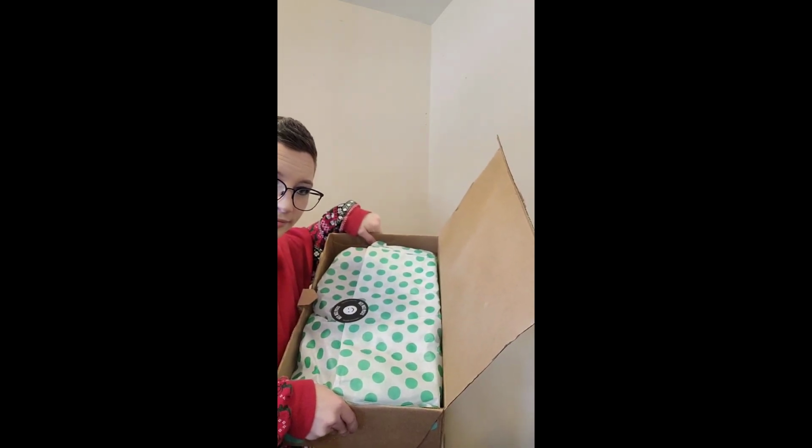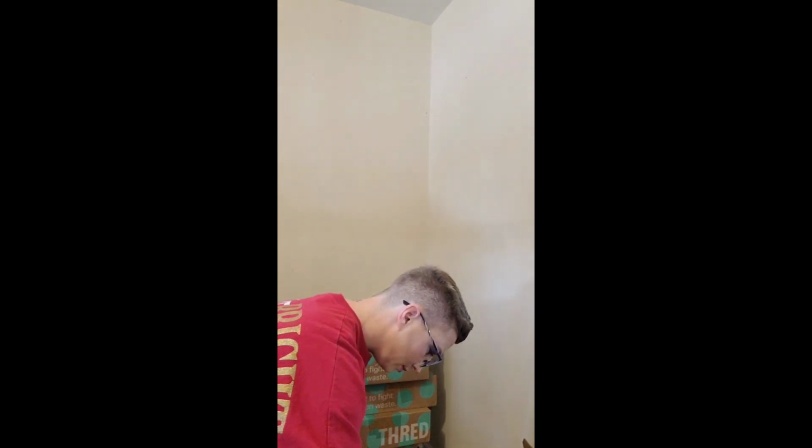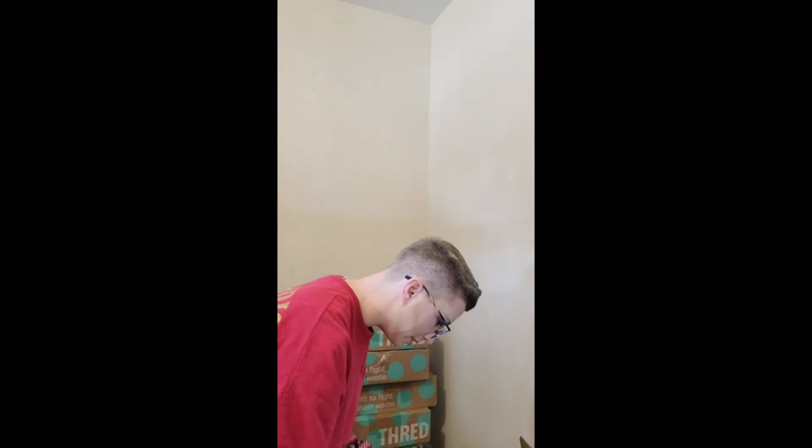Okay. Let's see. Double check our work here. Fun box. 10 items. $34. February 8th. Accurate. So, supposed to have 10 items. Here's the paper. It tells me nice picks. Like, I picked this out.